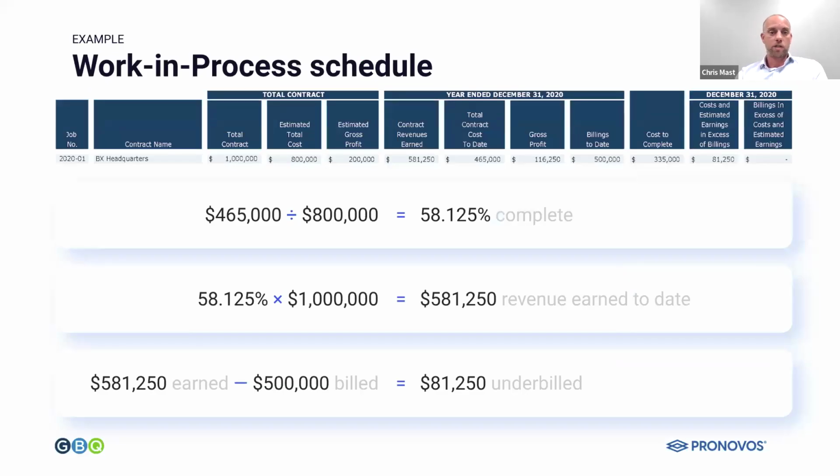So again, we take our $465,000 of actual cost divided by now our denominator. The total estimated cost is $800,000 instead of $930,000. So just by decreasing how much we think the job's going to cost, we went from 50% complete to now up to 58% complete. We're further along in the job, in theory. Take 58% complete times our $1 million contract, and we have earned $581,000 of revenue. We compare that to what we billed, in this case, $500,000, and we have an $81,250 underbilling.